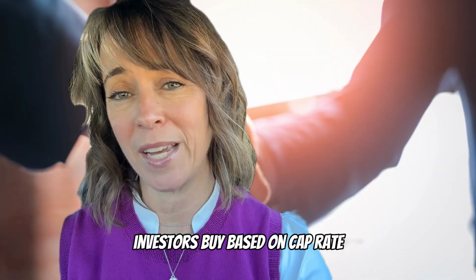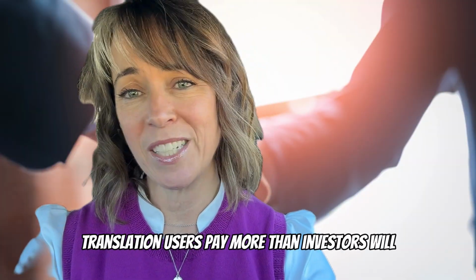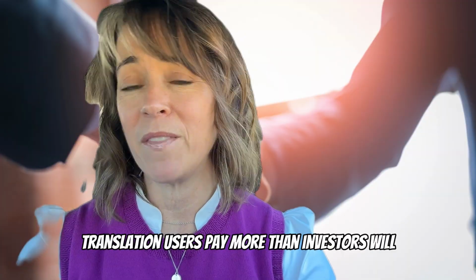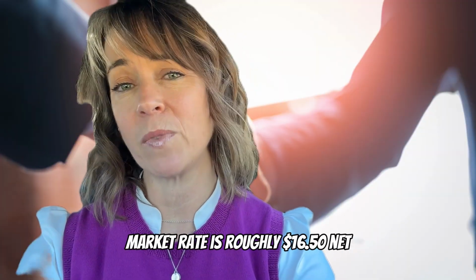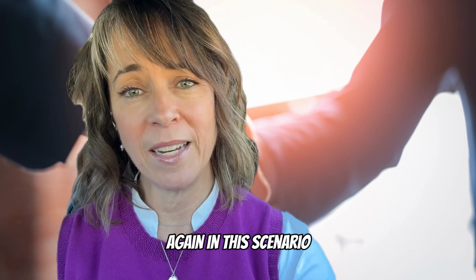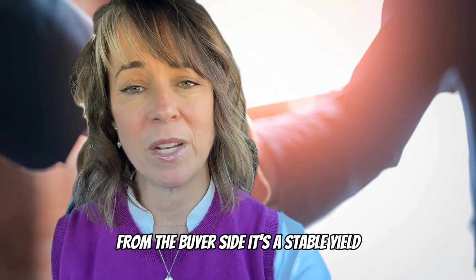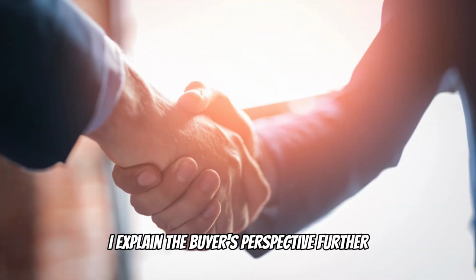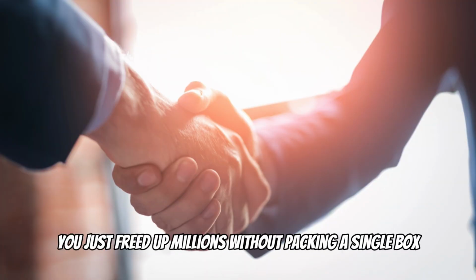Investors buy based on cap rate. Owner-users buy based on price per square foot. Translation, users pay more than investors will for this type of asset. Now for the lease rate. Market rate is roughly $16.50 net. Again, in this scenario, you negotiate a tighter deal at $15 net. From the buyer's side, it's a stable yield. I explained the buyer's perspective further in another video. From your side, you just freed up millions without packing a single box.